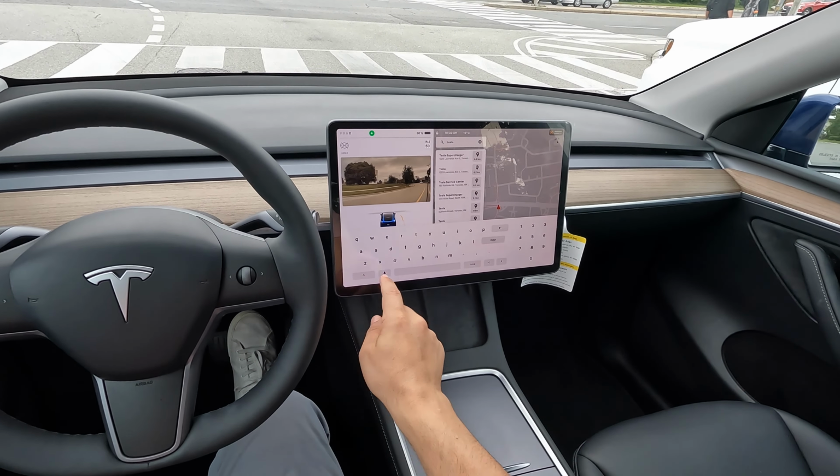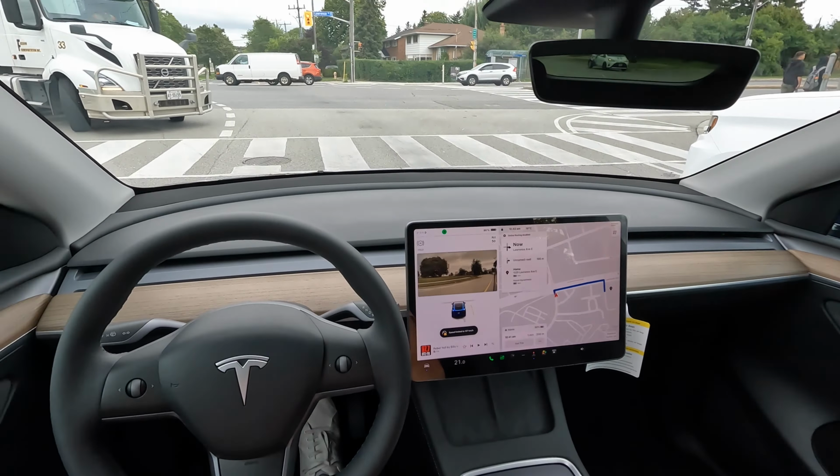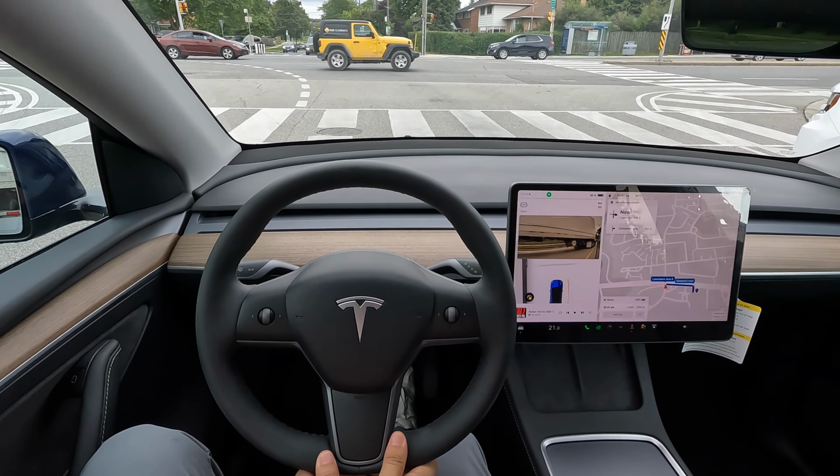So we are at a stop, it's letting me work. Not sure if we weren't. Now, of course, it's right there. But we're gonna go left. We're gonna go onto the highway. We're gonna do a little bit of highway driving. It's very simple with the steering wheel.